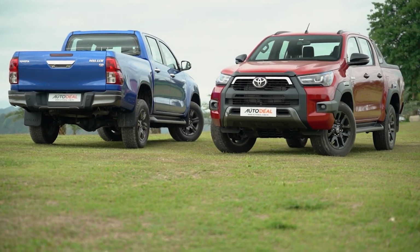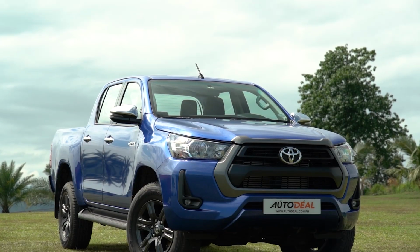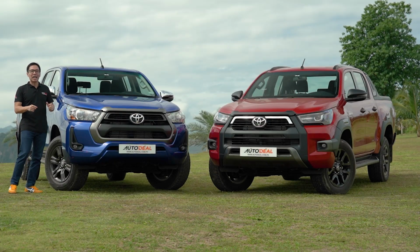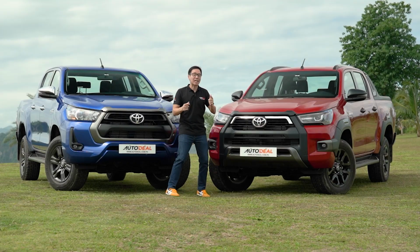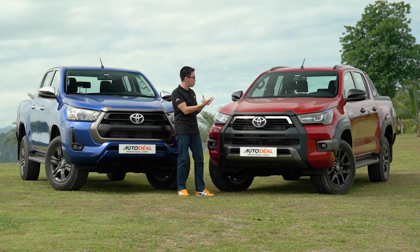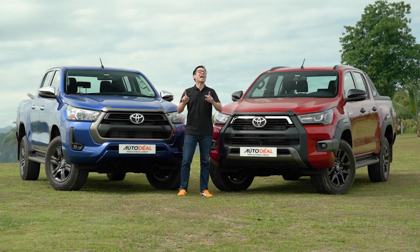My point is, you don't get a Hilux because of its plushness. You get it because it's legendary, man. But that legendary status does come at a price. The more affordable G comes in at 1,295,000 Philippine pesos, while the Conquest comes in at 1,850,000 Philippine pesos for this emotional red. Now, it's steep, yes, I do understand. However, a few years down the line, you will be glad that you made that choice with either of them.